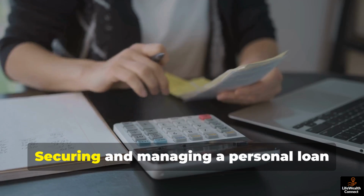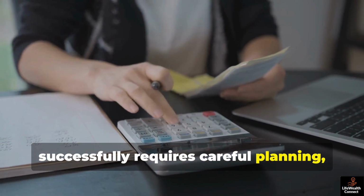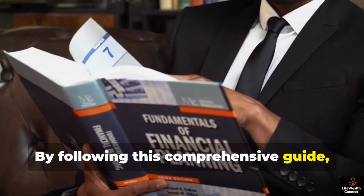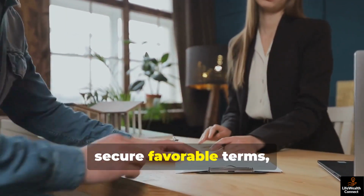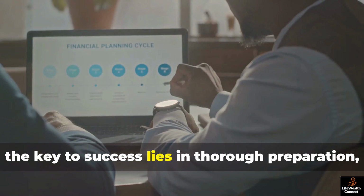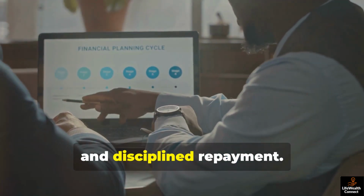To wrap it up, securing and managing a personal loan successfully requires careful planning, diligent research, and proactive management. By following this comprehensive guide, you'll be well equipped to navigate the personal loan landscape, secure favorable terms, and manage your loan efficiently. Remember, the key to success lies in thorough preparation, smart negotiation, and disciplined repayment.